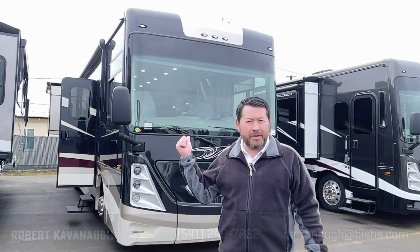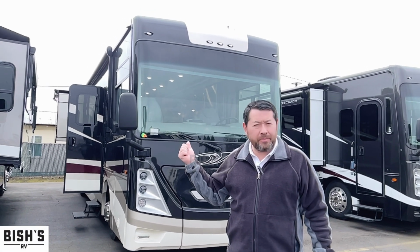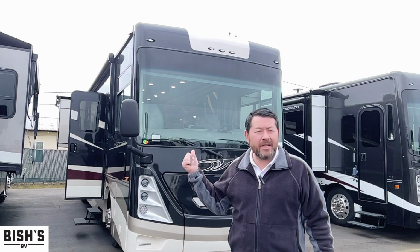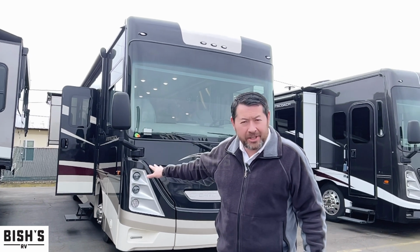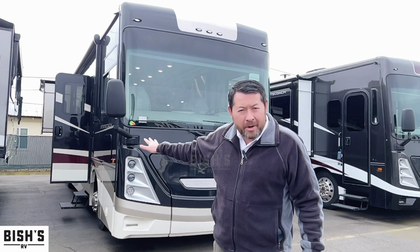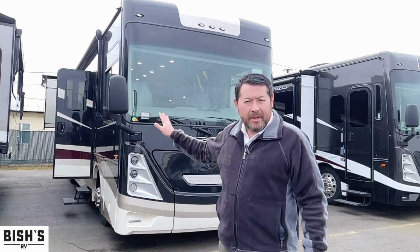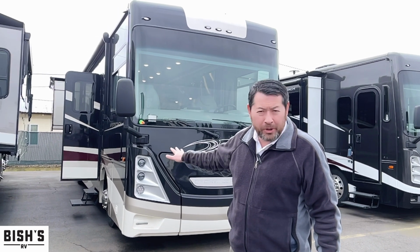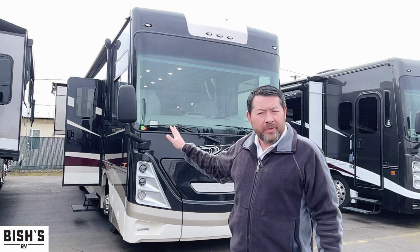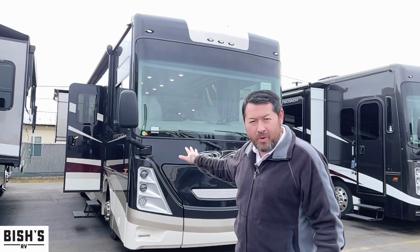Today I'd like to show you this brand new 2022 Coachmen Sportscoach model number 365RB. It's a diesel pusher, 10,000 pound tow hitch. This is being run by a Cummins 340 motor, so you have plenty of torque. This is a very affordable, brand new diesel pusher, so if you're looking for an inexpensive, affordable, brand new diesel pusher, this could be the one for you.